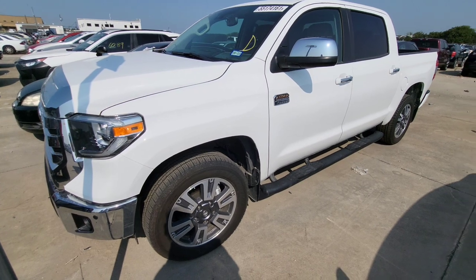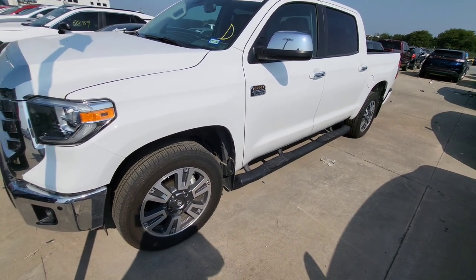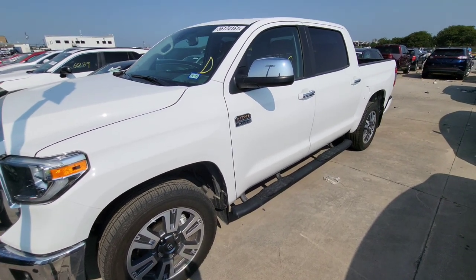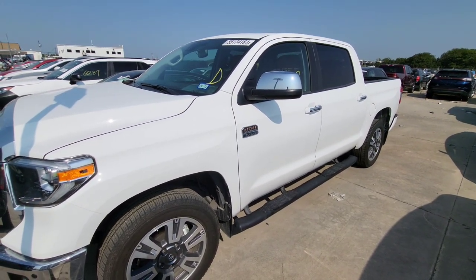Flood vehicle that runs and drives. Maybe I'll see if I can grab the keys to this. We'll come back and we'll look on the interior. But if not, there she is.